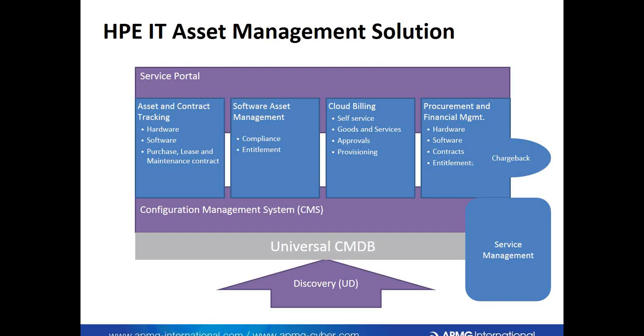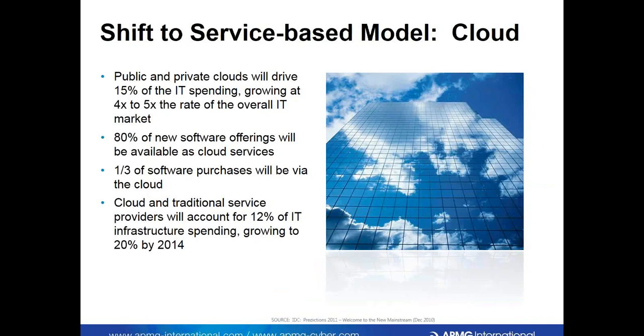On the software asset management front, as I mentioned earlier, this is an area of great concern in terms of compliance, entitlement, and really whether you're working within the law or not. So really, we're looking at the contracts that surround assets. We're looking at software asset management. We're looking at procurement and financial management, and we're looking at configuration management to complete the picture on how we operate. Working, of course, closely with service management, supporting the business as we move.